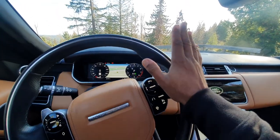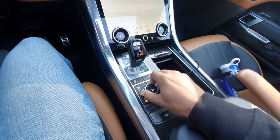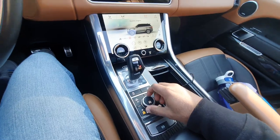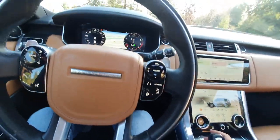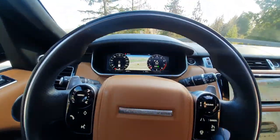So first things first, let's shift this into dynamic. So dynamic mode is selected, and we will be using manual shifting. Let's go.